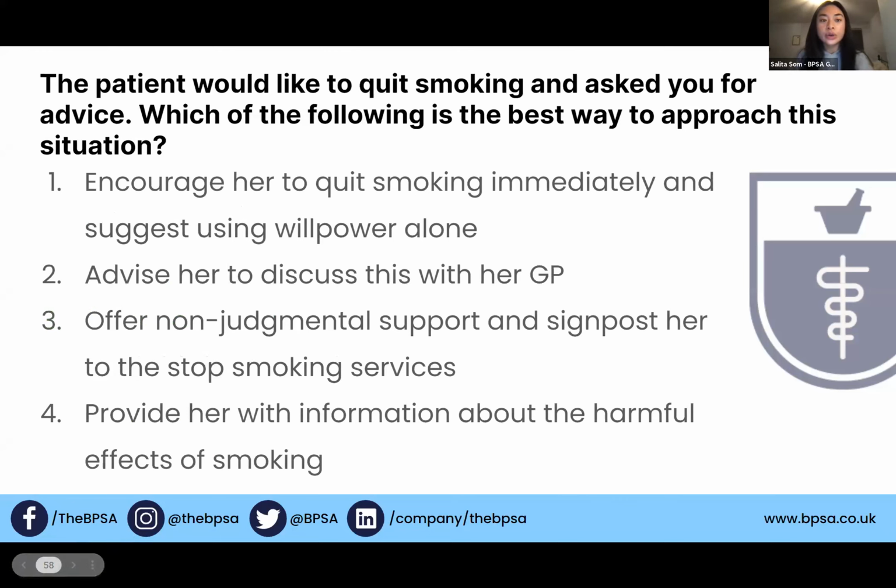Okay. So the question is: the patient would like to quit smoking and asks you for advice. Which of the following is the best way to approach the situation? So this is following through with further management of the patient. We've looked at pharmacological management. Now we can look at the non-pharmacological management. And it's also an important aspect of what we do as pharmacists.